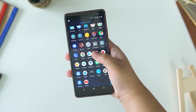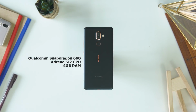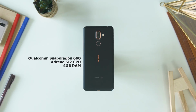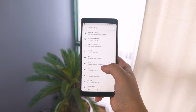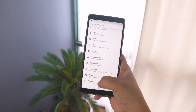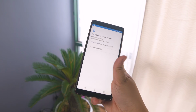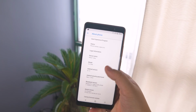The Nokia 7 Plus is powered by a Qualcomm Snapdragon 660 chipset and 4GB of RAM, which is a strong mid-range configuration. As expected, performance is smooth. Running multiple apps at the same time and switching between them is just a breeze. It's also more than capable of handling heavy tasks such as extensive gaming. Anyway, here are our initial synthetic benchmarks.